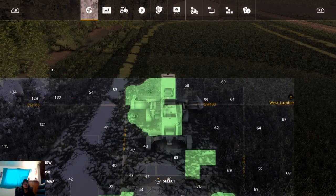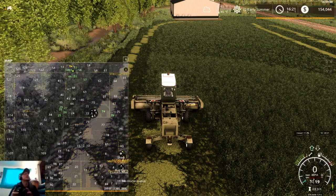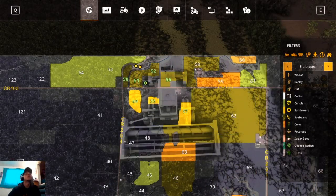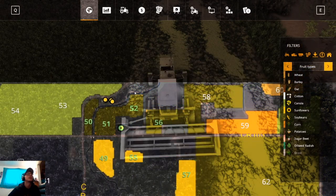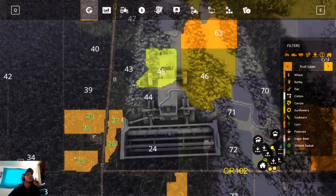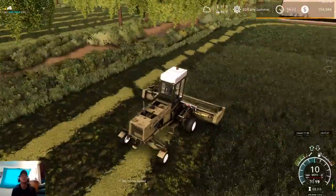So we own all of this area. Oops. Let's get this up. So there's these two hay fields here. We got that one which is cut. We got that one which is cut. This one's cut. These two are cut. And then we got that one cut. So yep, these are indeed our last two hay fields, or well, this is our last one to cut.